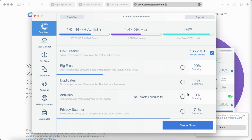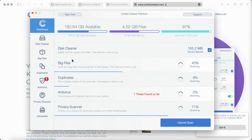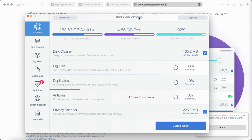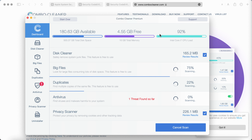Initially, the program is in the trial mode, so there are some free features. They are disk cleaner, big files, and duplicates in the trial mode. Even these three free features will help you to considerably improve the general performance of your Mac computer. And of course, Combo Cleaner will help you to detect and eliminate all other threats which could possibly remain on your computer. Threats like adware, browser hijackers, fake system optimization tools, and other malware.